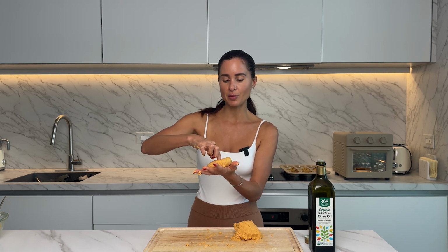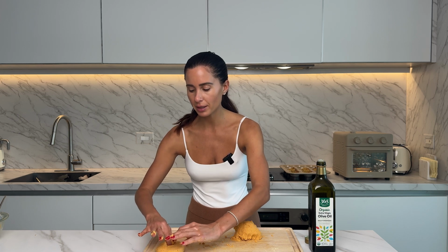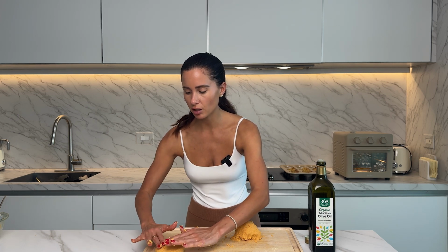Roll it in a ball. I like to just use my finger to poke a hole literally in the center, and then there you have it. It's kind of like a pumpkin donut, but we're gonna go with bagel because I feel like, because of the Greek yogurt, it is more savory than anything.